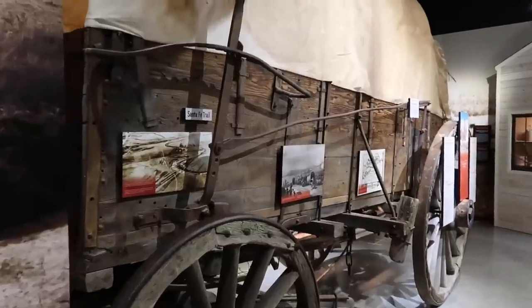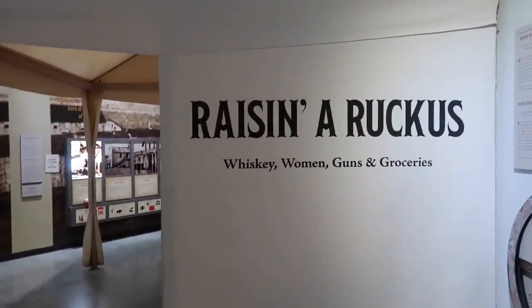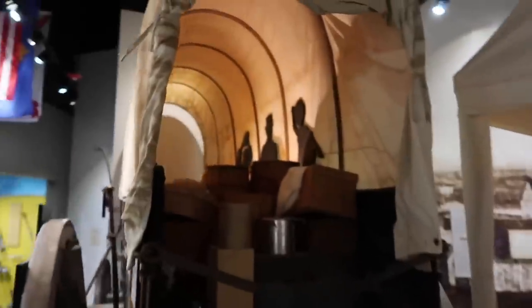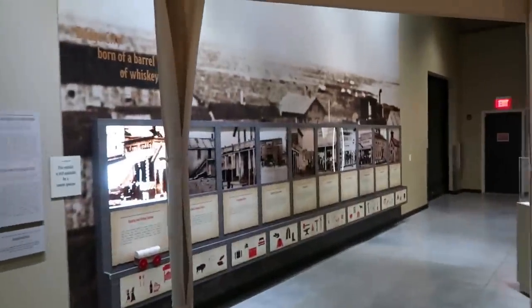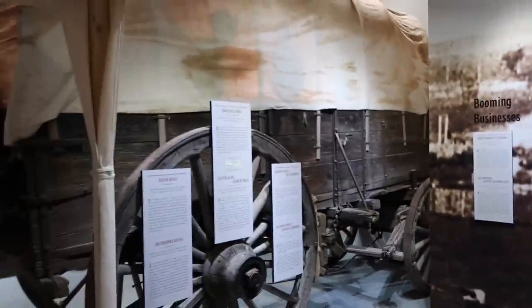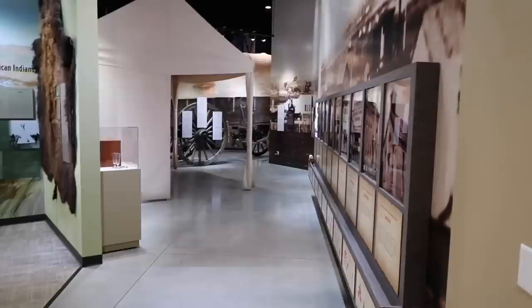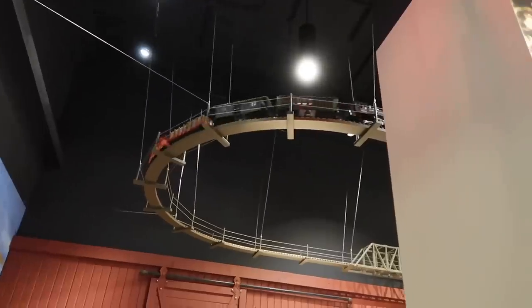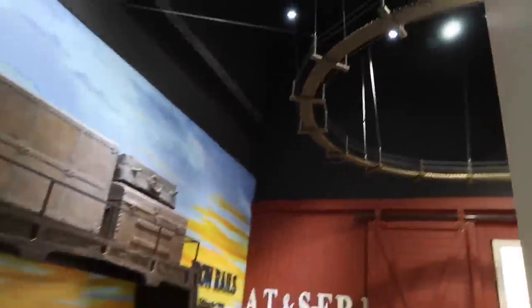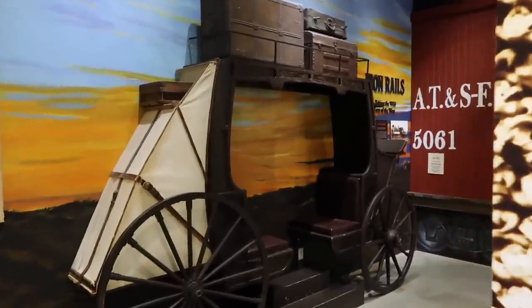All right, stepping in, the cost was $18. They give you a wristband, so adult price, $18. Raising a ruckus. Ooh, I hear a storm back there. Whiskey, Women, Guns and Groceries, Raising a Ruckus. Sounds like there's a storm a-brewing back in here. Really nice theming through here. This old wagon right here, talking about the dance hall girls. Now, this is a coat made out of buffalo hide. Definitely would keep you warm in those winter months for sure, but ooh, there's a little miniature train going by here. There's a stagecoach. Yeah, that's cool.